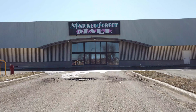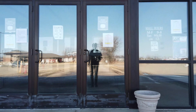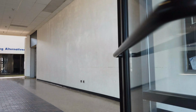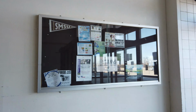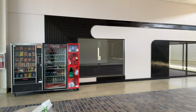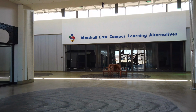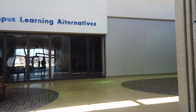Please join me on this tour of the Market Street Mall in Marshall, Minnesota. Marshall, Minnesota is the largest town in southwestern Minnesota with a population of over 13,000 residents. The closest major city is Sioux Falls, South Dakota, which is 90 miles to the southwest. Marshall is most famous for Schwann's, the company with the little yellow trucks you may see driving around your neighborhood.